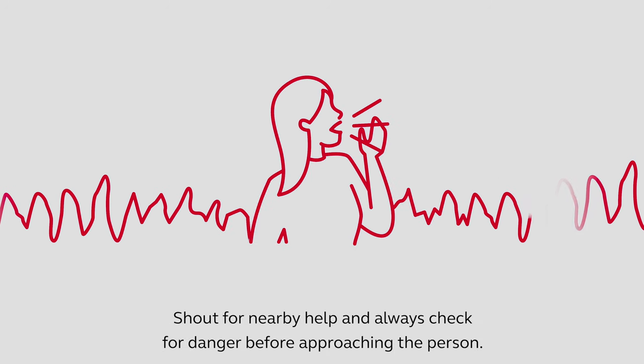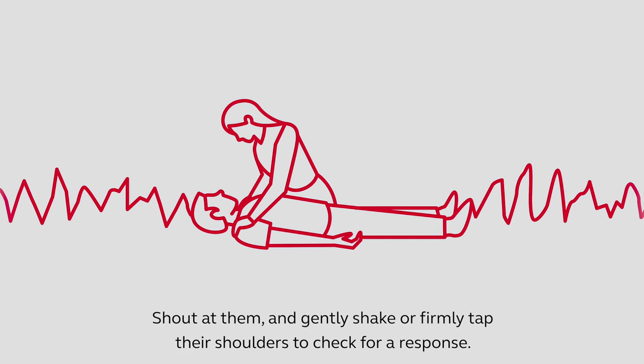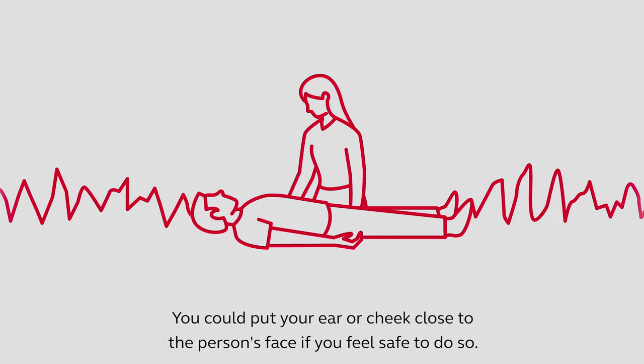Shout for nearby help and always check for danger before approaching the person. Shout at them and gently shake or firmly tap their shoulders to check for a response. Look and listen for signs of normal breathing. Look for the even rise and fall of their chest. You could put your ear or cheek close to the person's face if you feel safe to do so.